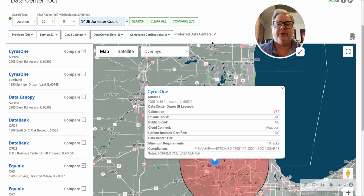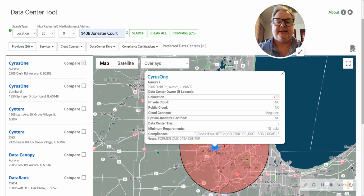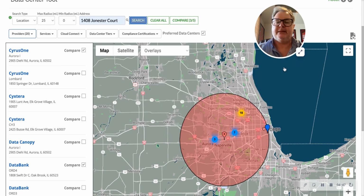And then from here, I can compare these data centers against each other and do a quick side by side comparison, which is really nice. It's going to give me a look at these different solutions and kind of where they compare. So I'll choose that there. So there's Cyrus One. I don't know why I can't move these. That's really weird. Anyway, we'll be able to show you these in a side-by-side comparison.